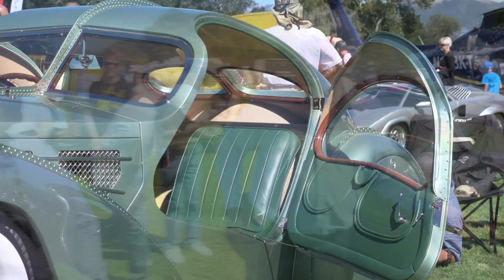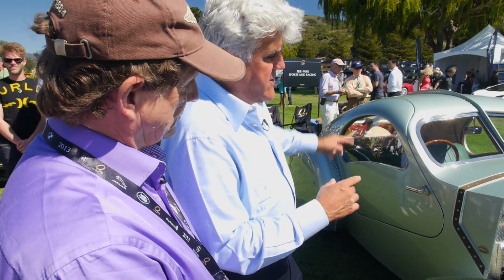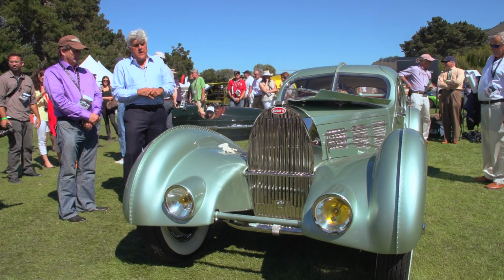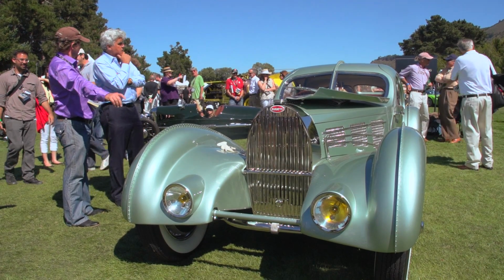How many in this body style did they do? This was it. This was the only one. And then they did the Atlantiques. Right, the Atlantiques, but the Atlantiques are substantially different. Yeah, I know that. The headlights, have I seen similar but different headlights? Yeah, just a little bit. They did this once with the Atlantiques.